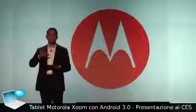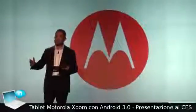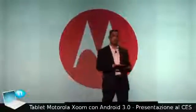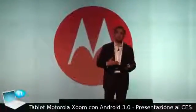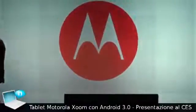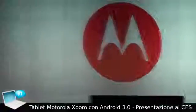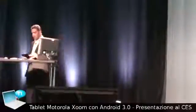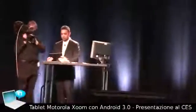You have the widgets connected in parallel to whatever tasks you're doing, and the widgets are getting updated. Because of the larger screen area, there's much more functionality in the widgets. And finally, the GMS apps have been completely redesigned. And there is one app in particular that I would like to show you here real quickly. It's the Maps app.